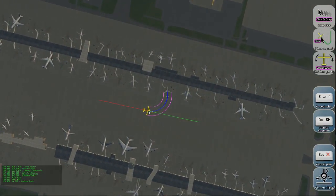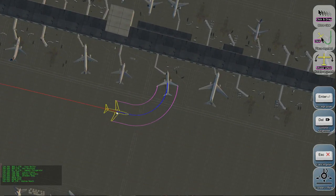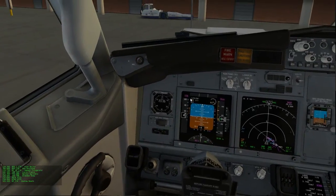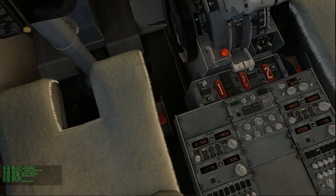I love this plugin. This plugin is so useful. It's ridiculous. There we go. So push back to around here. Nice. Ground to cockpit. Tow is dropping off. Release available. Advise for any package. Here comes the tug. And let's set the ground frequency in the meantime, 120.1. It's good to have coverage today. Usually there's no coverage.